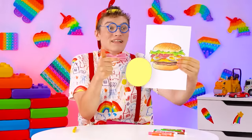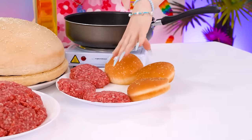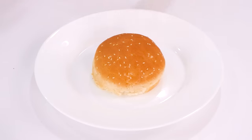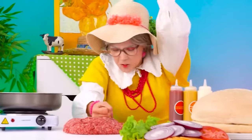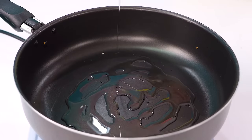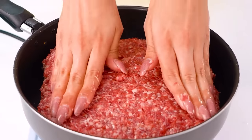Who will give me the best burger in the world? Grandma's ready to go, but Rena is a little stumped. First, she'll start with a bun. Huh? Grandma, what are you doing? Dang, Grandma's really pounding the meat. She sure knows what she's doing. She's got this recipe down pat. She's even patting her patty.